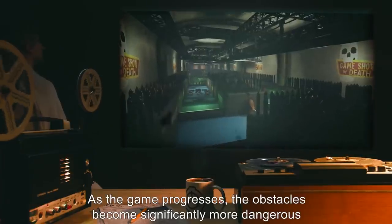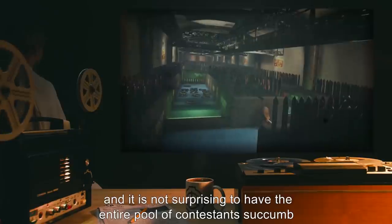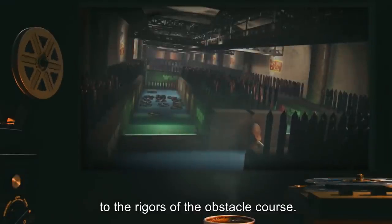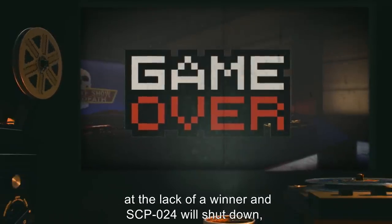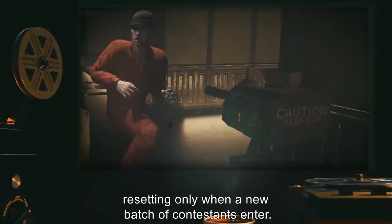As the game progresses, the obstacles become significantly more dangerous and difficult to overcome, and it is not surprising to have the entire pool of contestants succumb to the rigors of the obstacle course. If such an event happens, the announcer will express sadness at the lack of a winner, and SCP-024 will shut down, resetting only when a new batch of contestants enter.